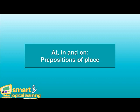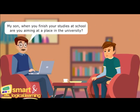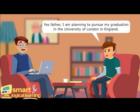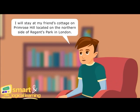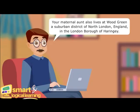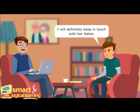At, in, and on. Prepositions of place. My son, when you finish your studies at school, are you aiming at a place in the university? Yes, Father. I'm planning to pursue my graduation in the University of London in England. Where will you stay? I will stay at my friend's cottage on Primrose Hill located on the northern side of Regent's Park in London. Your maternal aunt also lives at Wood Green, a suburban district of North London, England, in the London borough of Haringey. I will definitely keep in touch with her, Father.